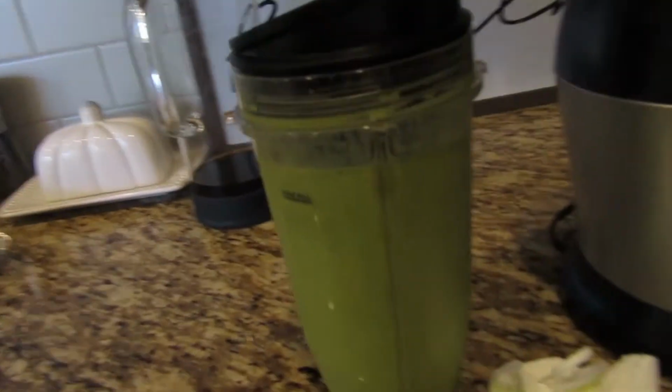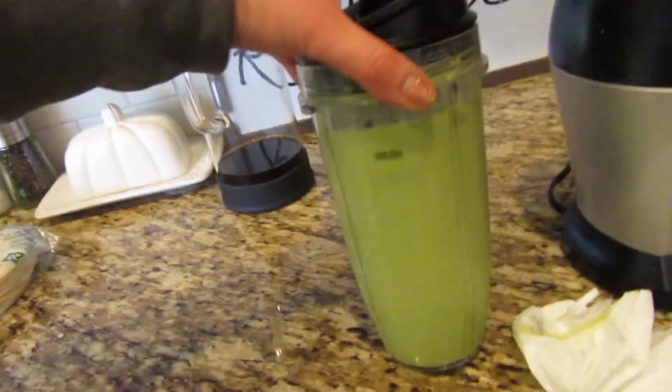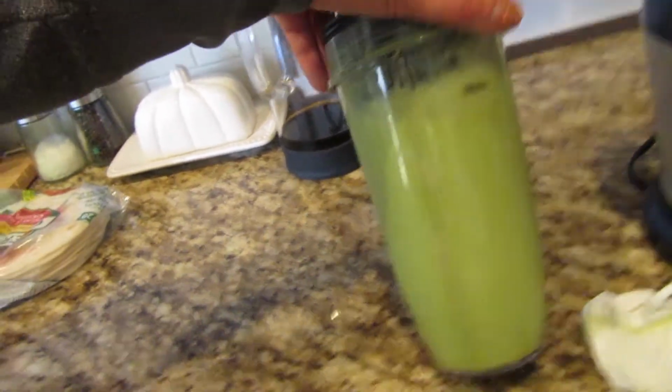But yeah, there's my green smoothie. It's actually pretty dang good. It tastes like vanilla and sweet honey. So that's pretty much it for my morning routine. I get stuff started, like cleaning stuff like the washer and the dishwasher if I need, and then I just start doing some editing. So yeah, that is my morning routine.